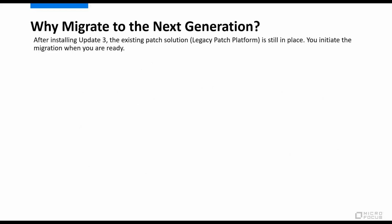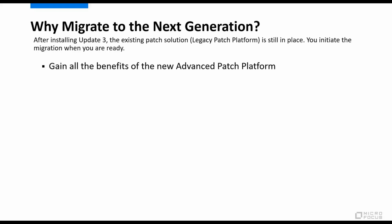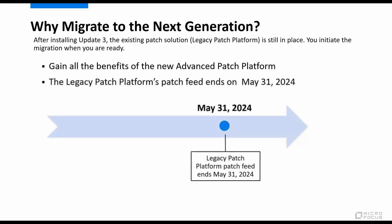When you install ZENworks 2020 Update 3, the existing patch solution, which we are now calling the Legacy Patch Platform, is still in place. This is so that you can focus on the ZENworks system update and then initiate the migration to the Advanced Patch Platform when you are ready. We encourage you to make that move to the new platform as soon as possible. Why? First, you gain all the great benefits I just covered. Second, the patch feed for the Legacy Patch Platform will be discontinued on May 31st, 2024.